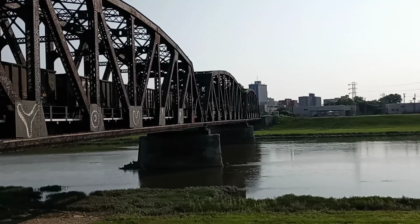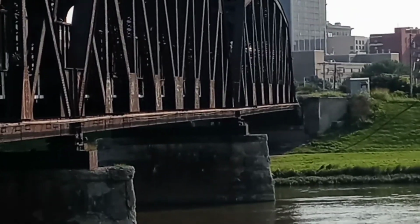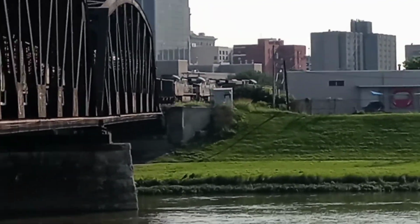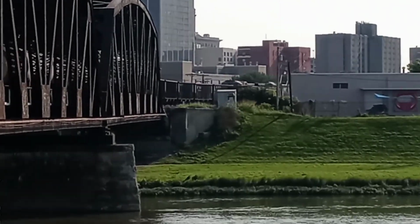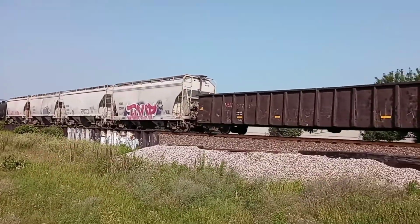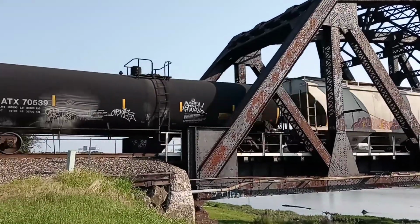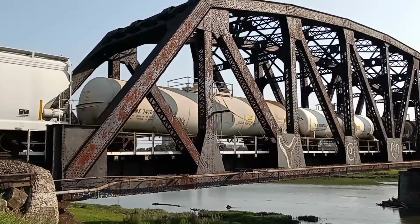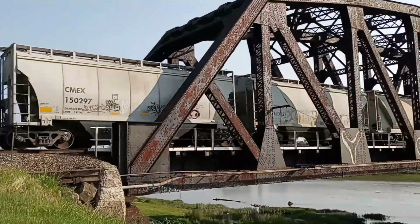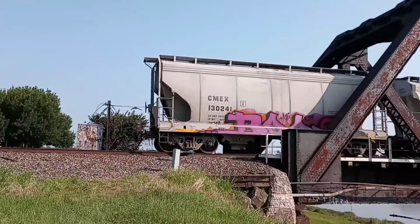And we got a nice little horn salute from the engineer there, with an ES44 AC leading, followed by a pair of rebuilt AC44C6Ms. And the head end goes around the curve and into Dayton. And some graffiti adds a splash of color to that covered hopper there. And after only about 2 minutes, the tail end of the train passes us. A fairly short train for having 3 locomotives on.